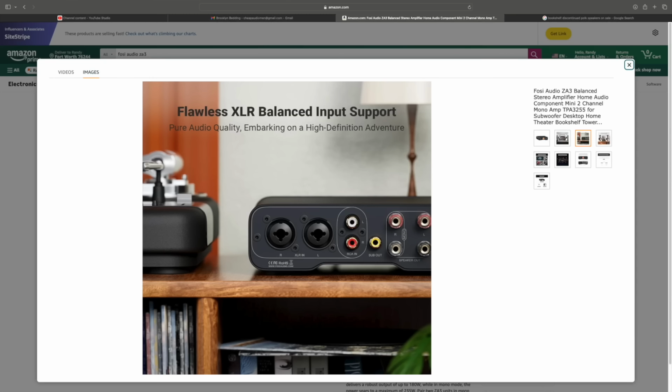Anyway, the Fozzy ZA3 has balanced inputs and a single-ended RCA input. Technically, you have two inputs, only if you have a balanced source and a single-ended source, though.